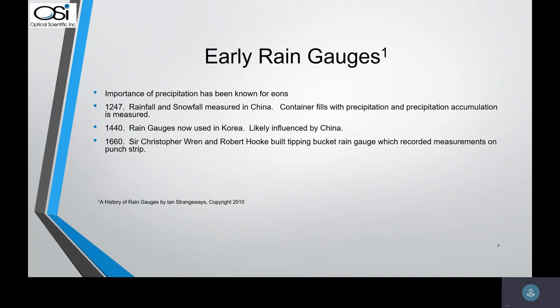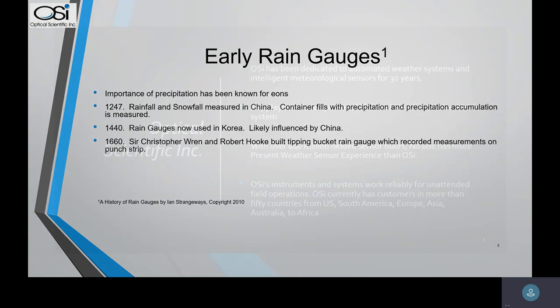What I'll first start with is early rain gauges. They kind of came out in 1247, I think, is when they first started looking at rain gauges. 1600 is when they first came around. So this gives you a history of how long they've been around.